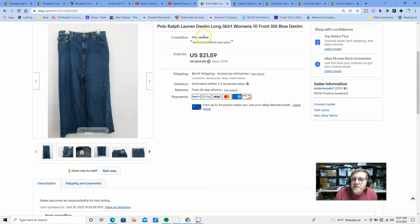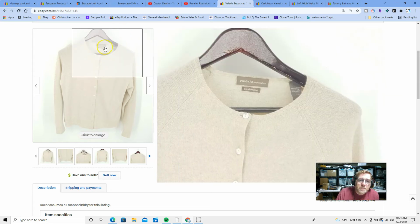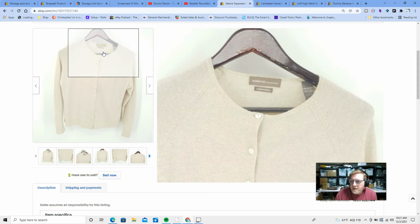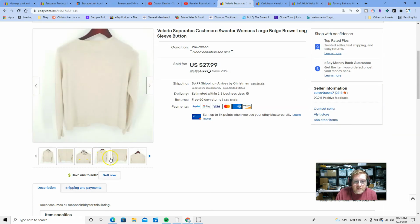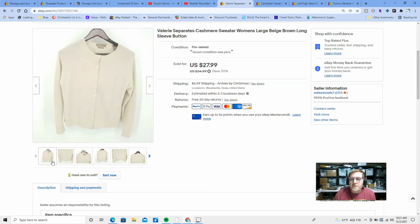All right, next up in the top 10 sales from yesterday at number 4, we have a cashmere sweater. The brand is Valerie Separates, 100% cashmere, women's size large. Picked this up at a garage sale for, I think, $2 a couple of weeks ago. Yeah, I remember picking this one up. I'm also thinking about making content from when I go sourcing at garage sales or storage units or maybe even thrift stores. So be looking for maybe some of that content to come down the pike. This sold pretty decently, 27 and change plus shipping.